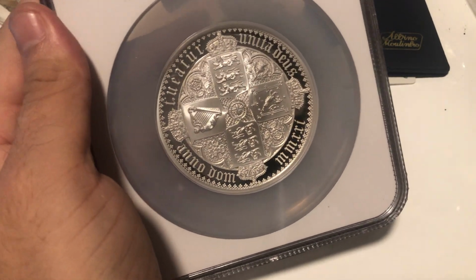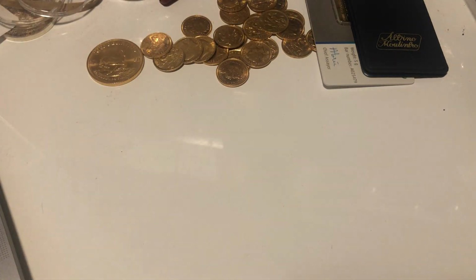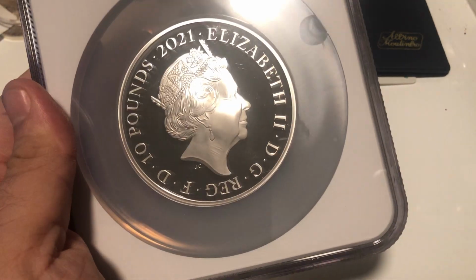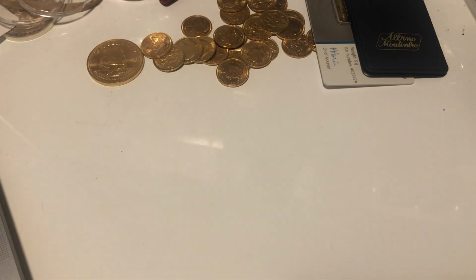Anyone want to guess the grade of this? The price on these has increased. I might end up keeping these. I've got 2 ounce, 5 ounce and 10 ounce. This one came in at a 70. So very happy with that.